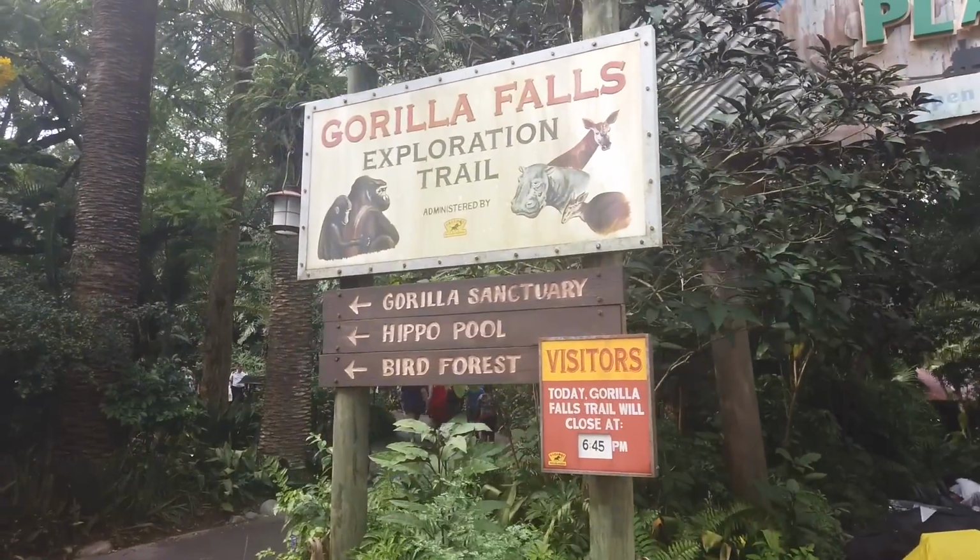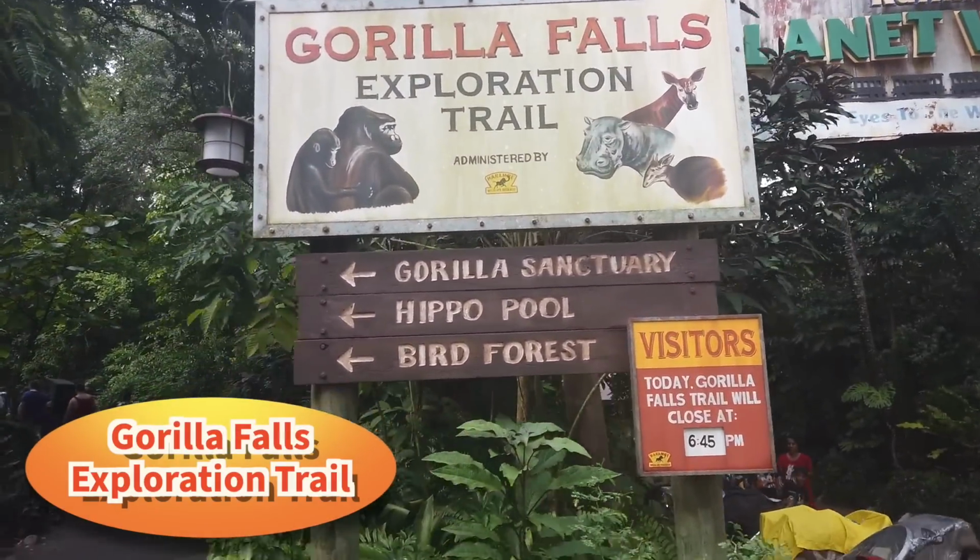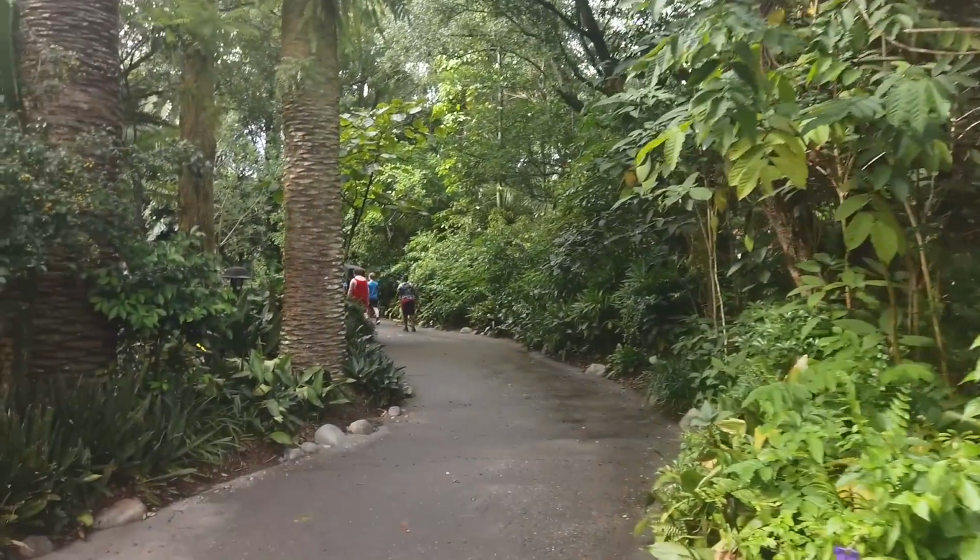I'm really excited about our next stop. We are headed to Gorilla Falls Exploration Trail. This, in my opinion, is one of the most underrated attractions in Disney World. I didn't often use the wildlife trails in Animal Kingdom. There's one in Africa and there's one in Asia. And when I did, once I was like an older teenager, I was like, whoa, I have been missing the most amazing animal trail ever. And because Animal Kingdom doesn't have that many rides, you might have time to fit this into your day. So it's certainly worth doing, and I will show you why.